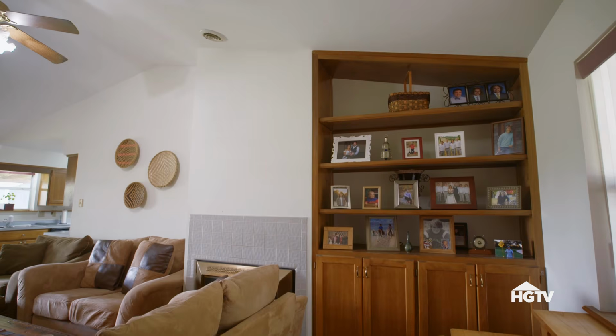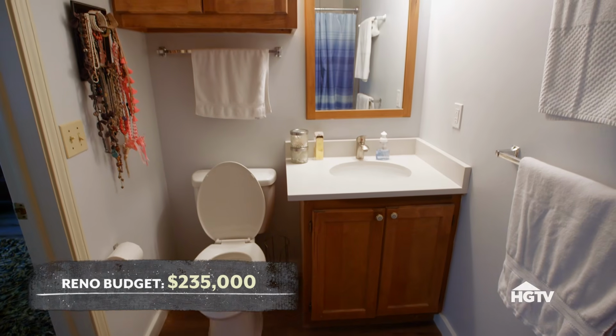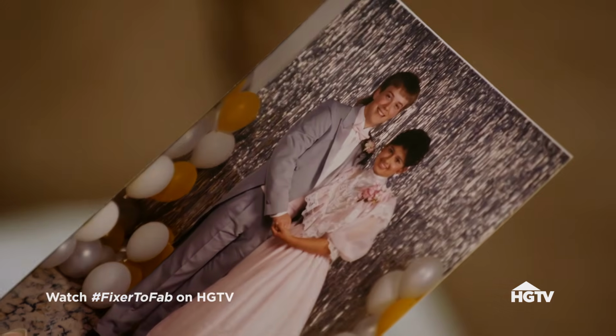That will be wonderful. They budgeted $235,000, which should help make this a substantial makeover. It kind of just feels like it's still stuck in the late 80s. It's gonna be kind of like Daryl's mullet. I knew that's where you were going. It needs a trim. It needs to be cleaned up, and it needs to reflect the new Daryl.